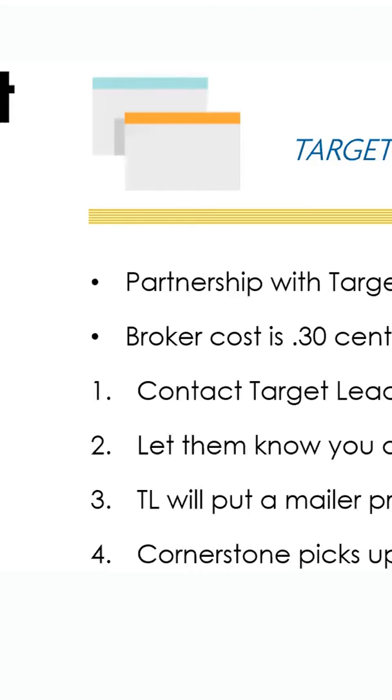So obviously they'll know, like, well, this mailer, when we used it in the past, we did not get much success, this is the one that's been responding 1.5 or 2%, which is pretty good for those type of mailers. But when you contact Target Leads, you just let them know that you're a Cornerstone senior marketing broker. It'll come to us. We will approve it. They'll go ahead and work with you, put the entire mailer together, and then once we approve it, you would just pay the 30 cents per mailer.